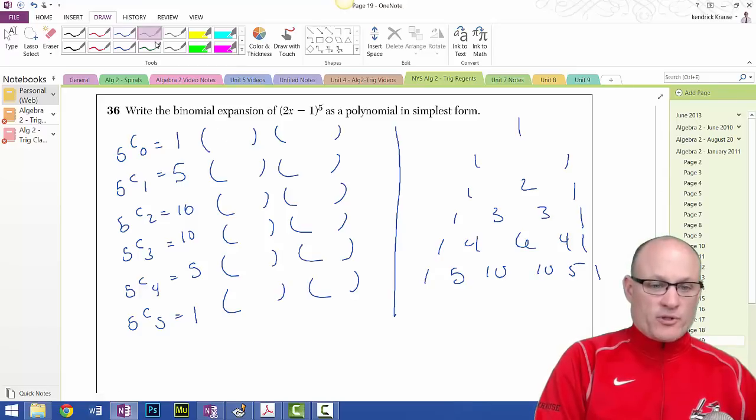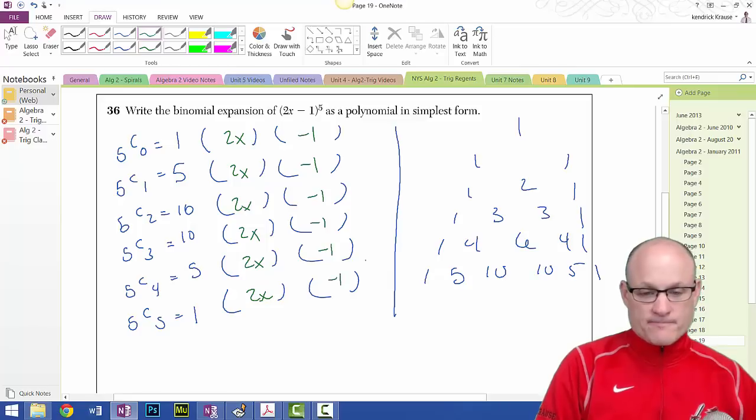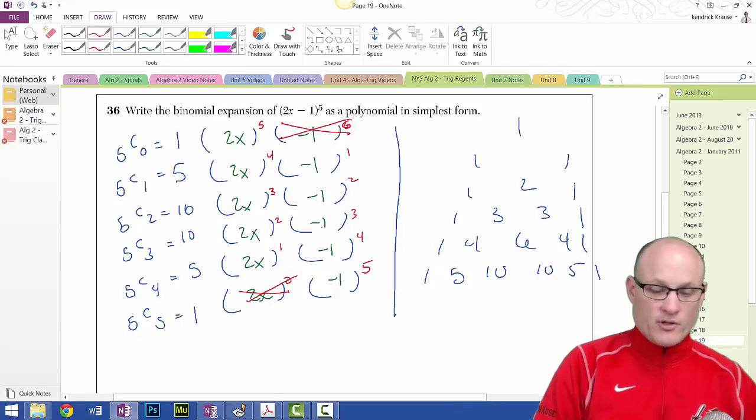And in this first one goes 2x. Told you, it's a 4-point question. You've got to do some work. These questions are sort of a pain. Then -1, -1, -1, -1, -1, -1. And then exponents. This one goes 5, 4, 3, 2, 1, 0. Don't need the 0. 0, 1, 2, 3, 4, and 5. Don't need the 0.